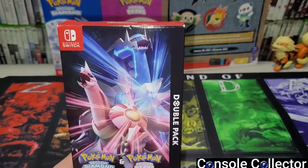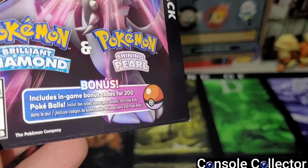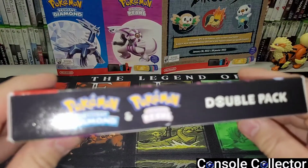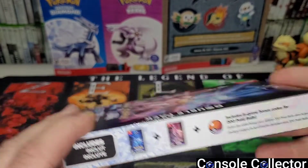Alright, speaking of Pokemon Diamond and Pearl, I of course picked up the Pokemon Diamond and Pearl remakes, the double pack. I just love this box art, it's so nice. We got 200 in-game Pokeballs, woo. Here's the side of the box here. I haven't opened it yet, just haven't had a chance to play it, but I definitely want to give it a play soon.